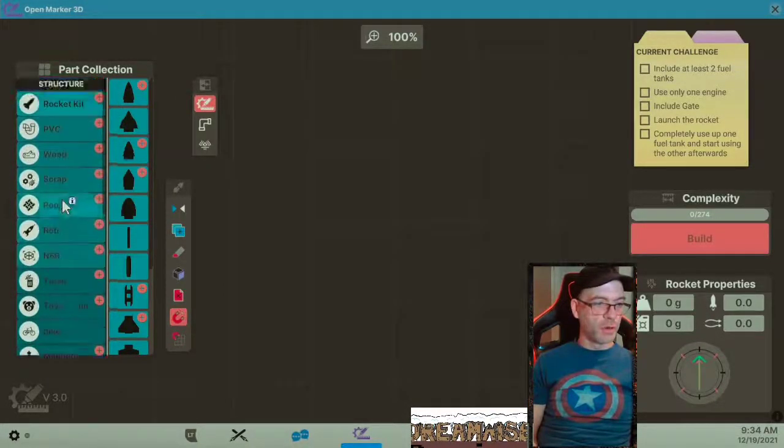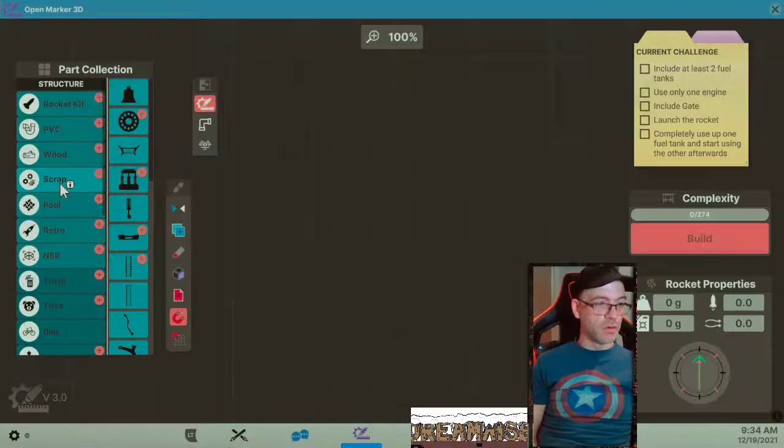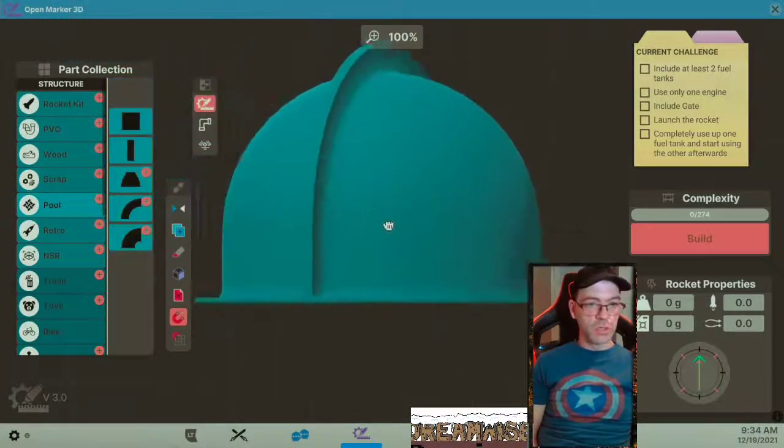So I see what they're trying to do here is they want you to use 1 engine and drop the fuel. But what I'm going to do is I'm going to drop 2 pieces of it. So we'll go into pool and we'll go like this.